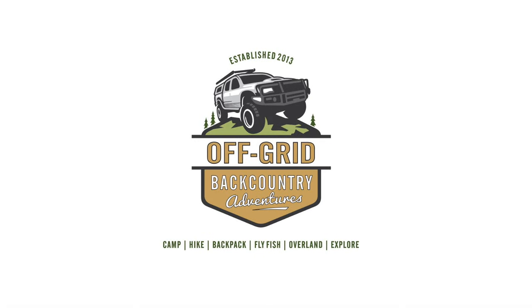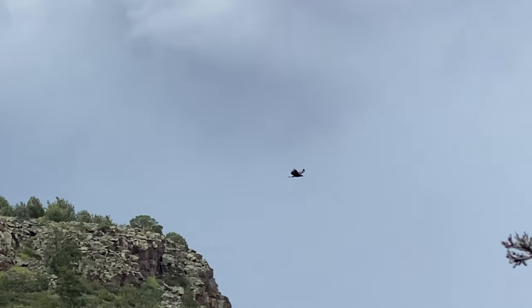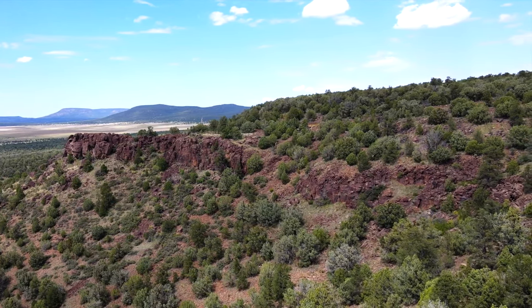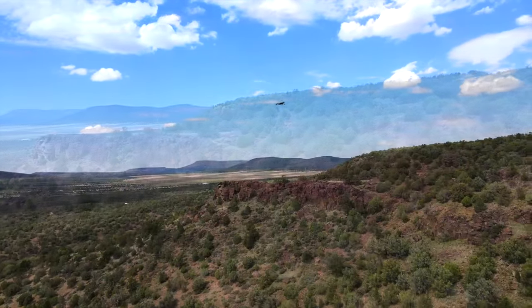I've had this really cool bird, this big old bird of prey that's been roaming the skies around my place lately. And I've been catching it a little bit on film. And the other day when I was getting some B-roll of the ridge behind my place with the drone, this bird came swooping out of nowhere. And it was really awesome to see it up close.